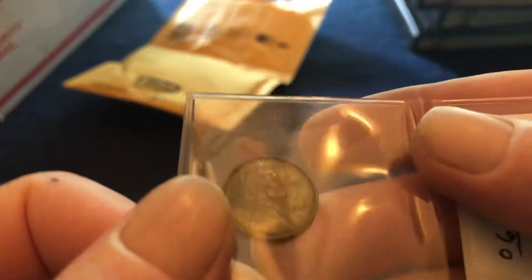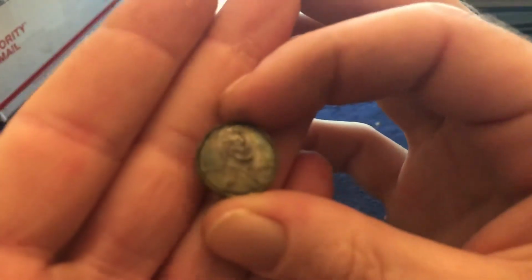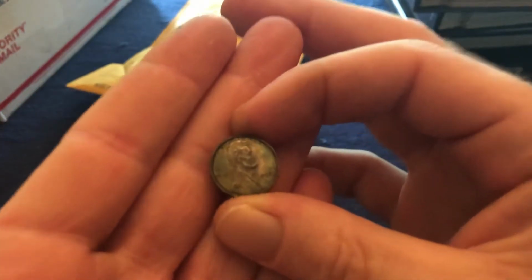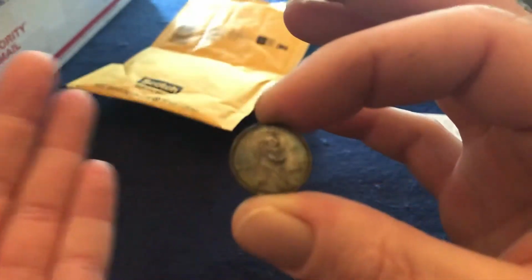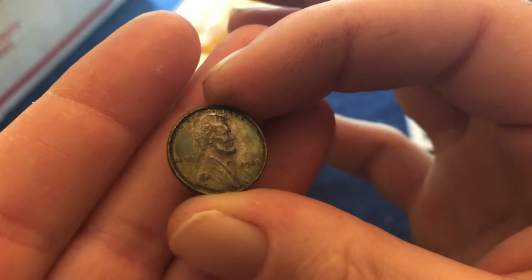Here's a beautiful toned 43. Why am I holding it? Yes, I will take it out. Come on out of there. Look at that, guys. You gonna zoom in there, bud? Come on. Work for me, please. Still got beautiful detail. Really, really cool color. Especially the reverse.